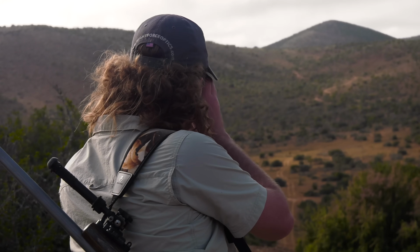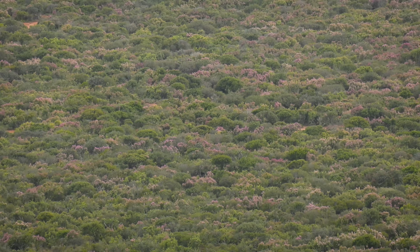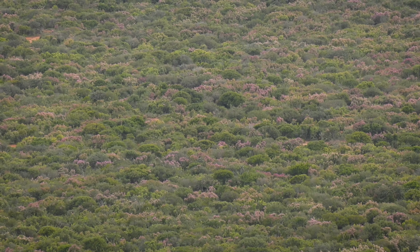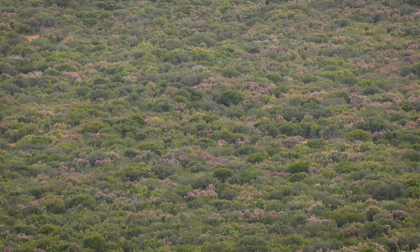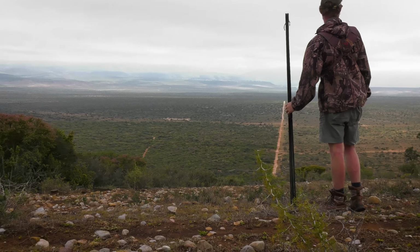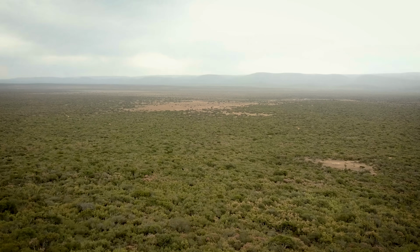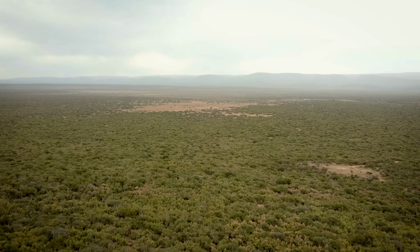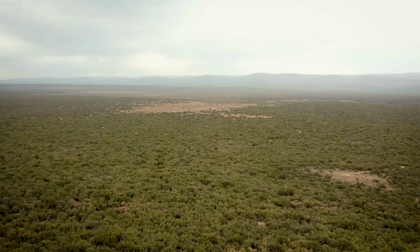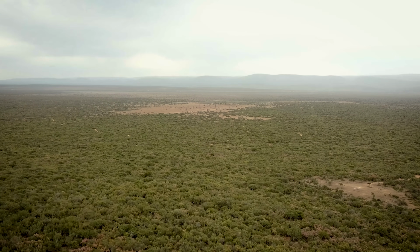With time starting to tick on, we know that it will only get more difficult the longer we wait. With all the nutritious plants and bushes like speckboom growing at the bottom of the mountains, the Nyala tend to move down as the sun starts to heat up the land, and with the terrain below us being so thick and flat, we know that it will be exponentially more difficult to find the animals at the bottom. Well, the sun's just starting to come out now, which is fantastic. The landscape is really, really beautiful.